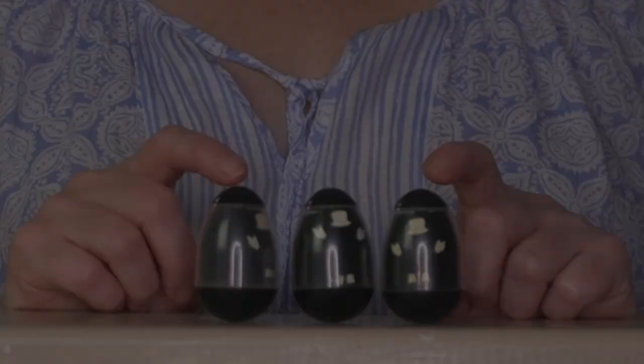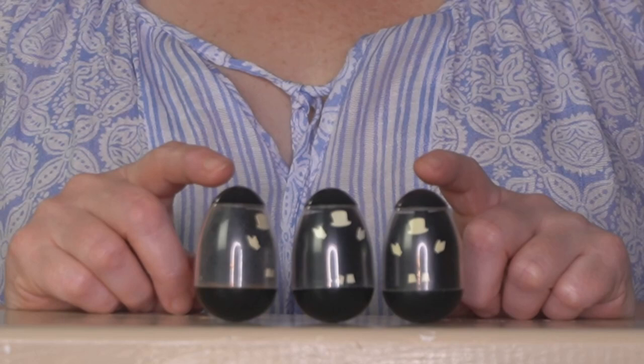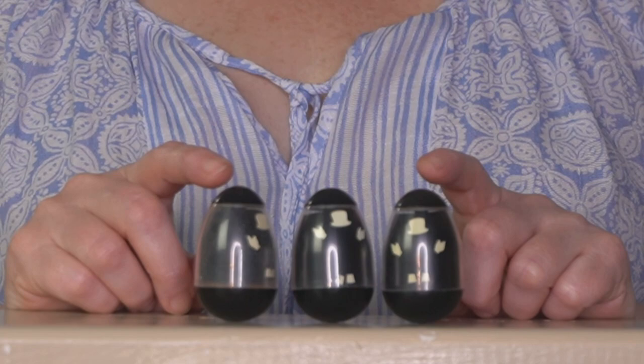Now this is an example of one of the hardest Weebles to find. This was from Scotch Tape. When they announced their new invisible tape, they ran commercials in 1977, which showed an invisible man.